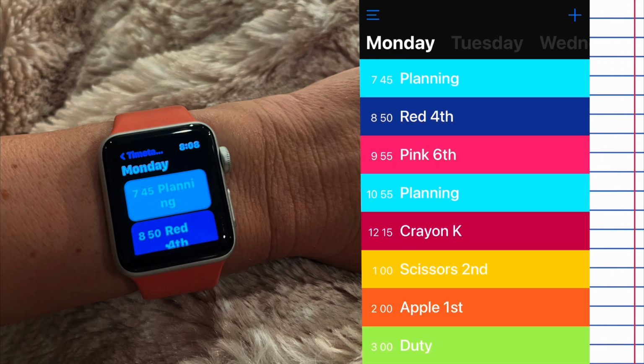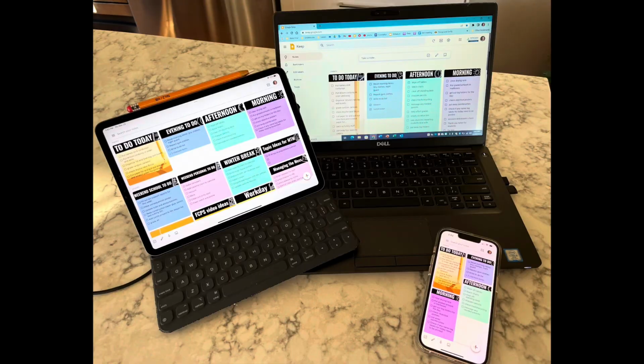So I can manage my timer on my watch. I have an app that I use that tracks when the different classes are coming in. I also have a system where I'm maintaining checklists that I reuse each and every day to help me manage my to-dos, whether it's my morning to-dos, my afternoon to-dos, things that I need to do on the weekend. I use that entire management system.